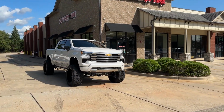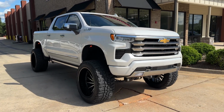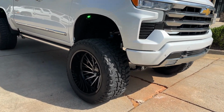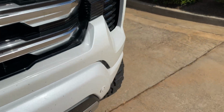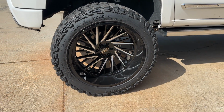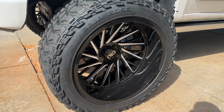All right, here's our finished product. This is the 2024 Chevy Silverado 1500 High Country. Something a little new about this one is we typically don't do a lot of the Mickey Thompson tires here, but they do have a tire that's a 37x14.50R24. It does look pretty amazing on a 24x14. This wheel is called the Cali Off-Road Purge.